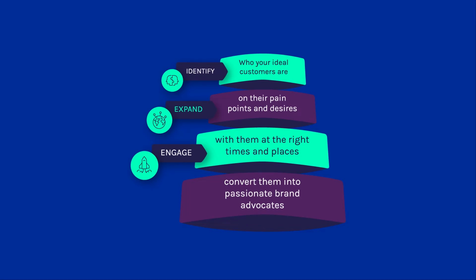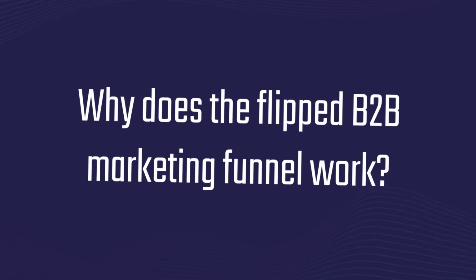And lastly, number 4 is advocate. The goal is to convert your ideal customers into passionate fans of your business. They'll act as a separate marketing channel of their own, helping you to identify and engage with more ideal buyers. Now you've seen what the flipped marketing funnel looks like, but why does this approach work? Let me tell you. Number 1 is economical.